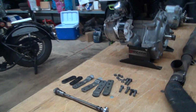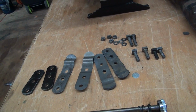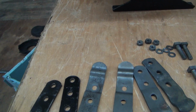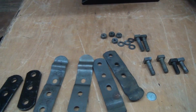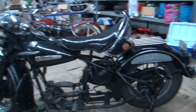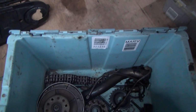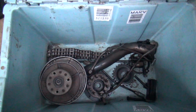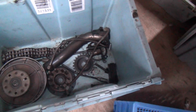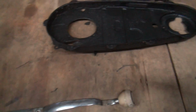This is a nice original petcock. I have no idea if this is the one I pulled out of the tank or not, but it's a very nice one. This is the rear seat assembly pieces over there. Here's another box of stuff that I got back from Duncan. I didn't count every nut and bolt, but what is there is what I have of it. And a beautiful tank shift arm, which is not cleaned up, with a nice Sanjay shifter knob there.